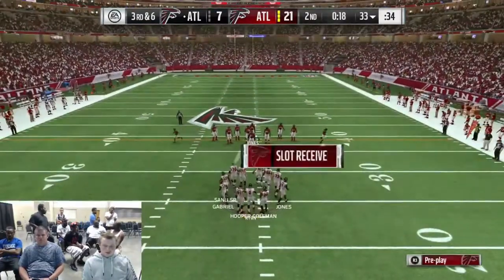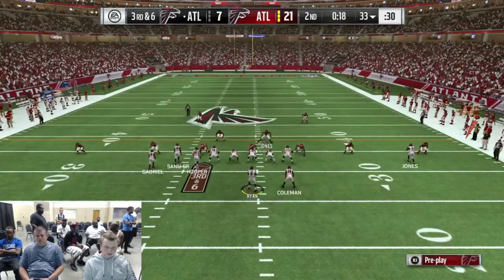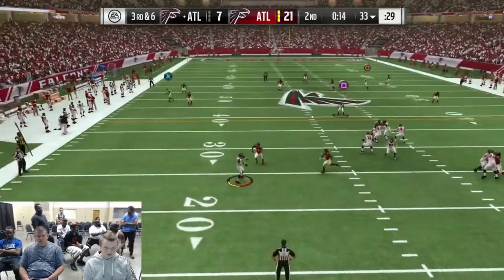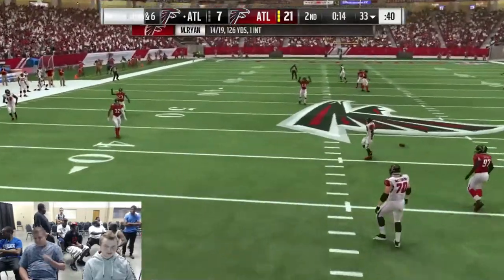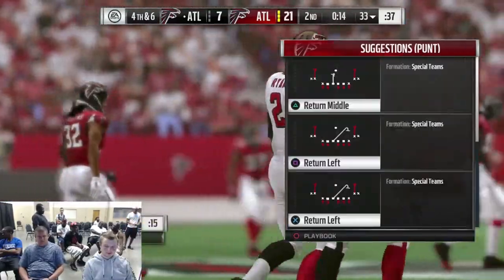And the offense looking to pick up the first down after the second down incompletion. Chased out left, and he takes a shot on the release as this will be incomplete. He was trying to hit Taylor Gabriel that time.